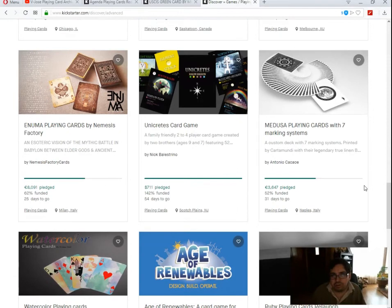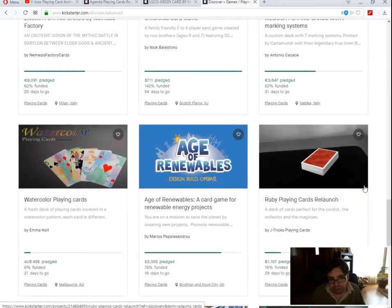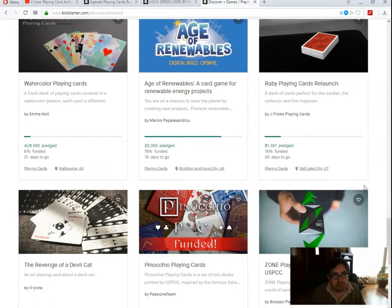So moving on to stuff that is not new. Medusa playing cards, which has way too many marking systems, by Antonio Kakase, or however the hell you pronounce that. It's got way too many A's and C's. It's 52% funded, 31 days to go. I'm not sure it's going to happen. Watercolor playing cards by Emma Holt. 6% funded, 21 days to go. Yeah, don't think it's going to happen.